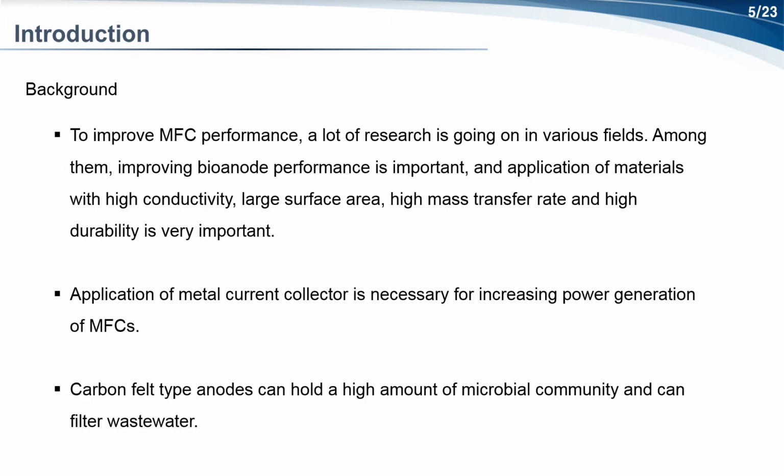To improve MFC performance, a lot of research is going on in various fields. Among them, improving bioanode performance is important, and application of materials with high conductivity, large surface area, high mass transfer rate and high durability is very important. Application of metal current collector is necessary for increasing power generation of MFCs. Carbon felt type anodes can hold a high amount of microbial community and can filter wastewater. And they need current collectors for efficient electron collection generated from extracellular electrogens, exoelectrogens.